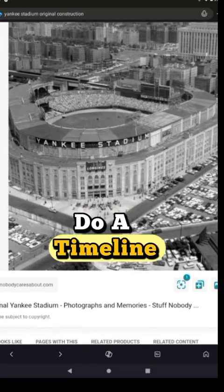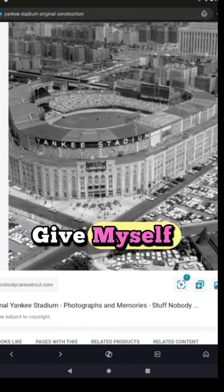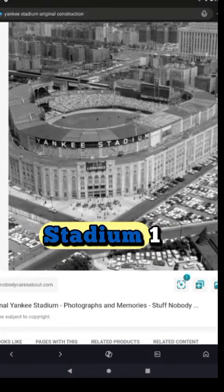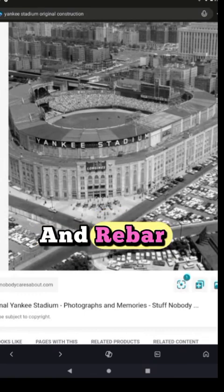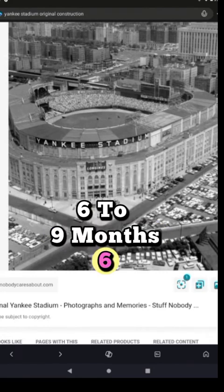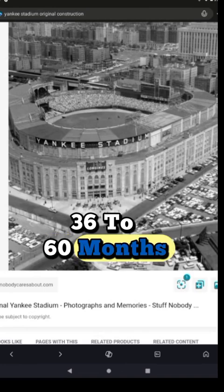All right, so let's do a timeline of how this would get constructed today, modern day, and we already have all the horses, have already brought all of the equipment here. Today, modern equipment, we're building this. Let's give myself a timeline. Go for it. Here's a modern day construction timeline for Yankee Stadium. 1. Site preparation, 2 months. 2. Foundation excavation, 3 to 6 months. 3. Foundation concrete and rebar, 4 to 6 months. 4. Structural framing, 6 to 9 months. 5. Exterior cladding and glazing, 6 to 9 months. 6. Interior construction, 9 to 12 months. 7. Finishing work, 6 to 9 months. Total estimated construction time, 36 to 60 months, 3 to 5 years.